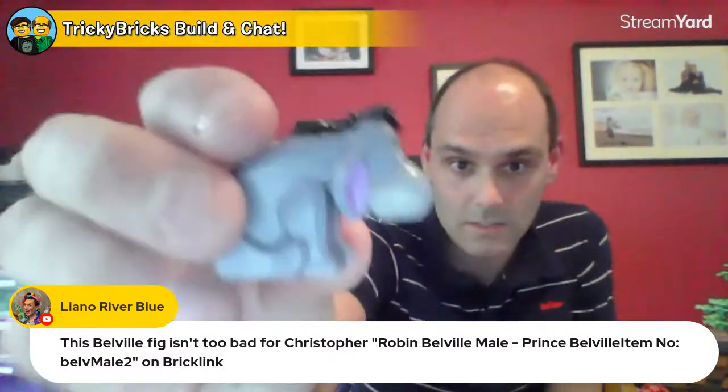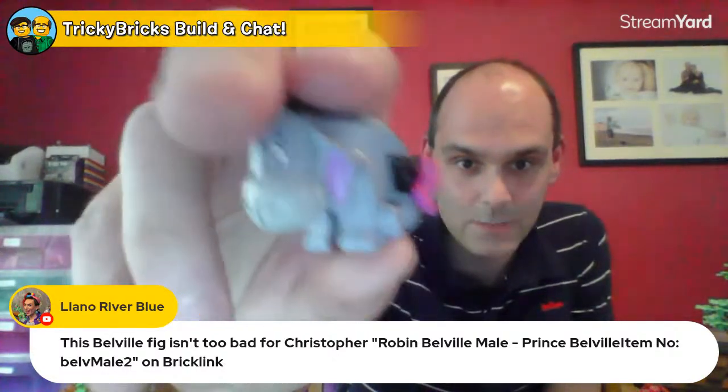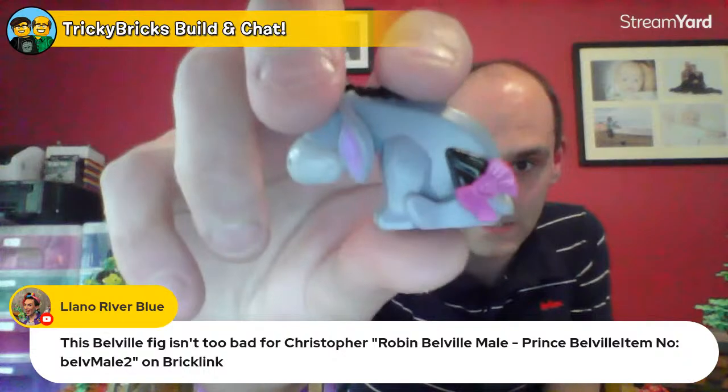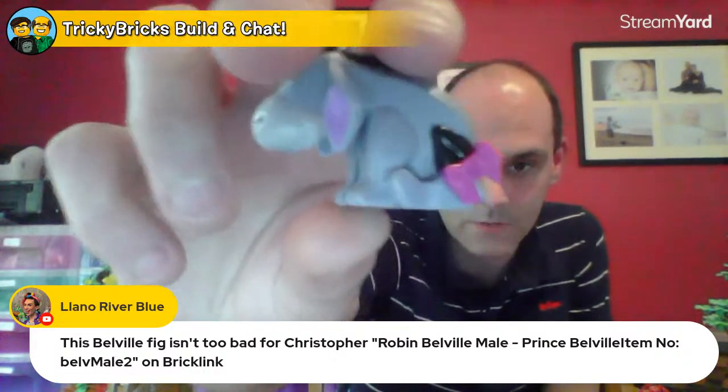Here, I'm going to put you back up here again. Can you hold him a little closer to the camera? There we go. Oh, it's so cute. The little stitching on his nose, and a little removable bow as well. So sort of a compromise for the tail not being able to come off. But yeah, the color is great.